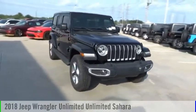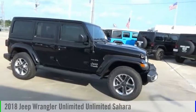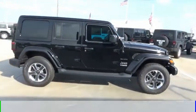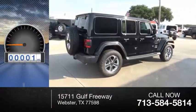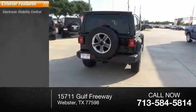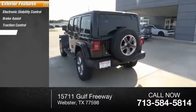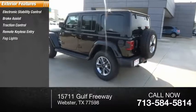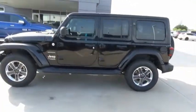Take a look at the 2018 Jeep Wrangler Unlimited. This vehicle is powered by a four-wheel drive, six-cylinder, 3.6-liter engine. This vehicle has less than 100 miles. Here are some of this vehicle's great options: electronic stability control, brake assist, traction control, remote keyless entry, fog lights, speed control, four-wheel disc brakes.